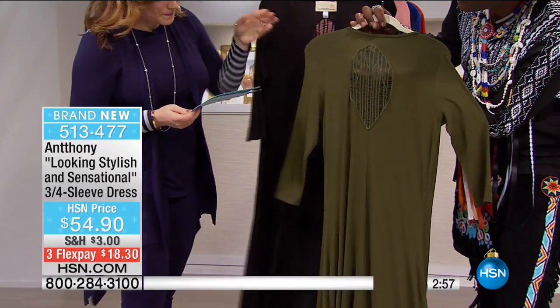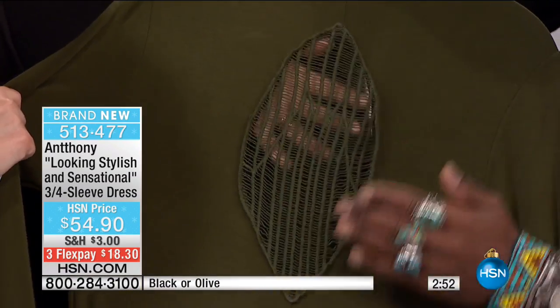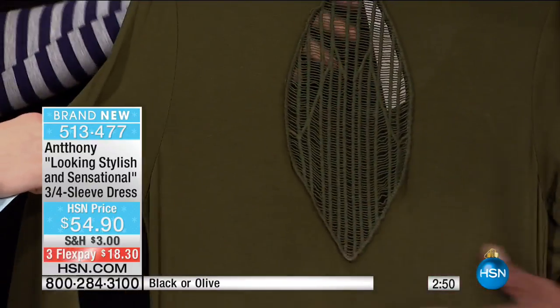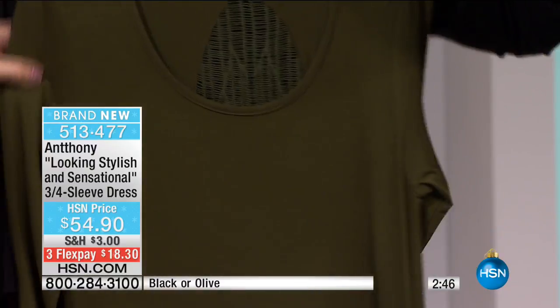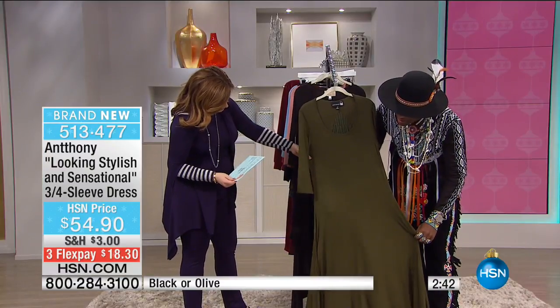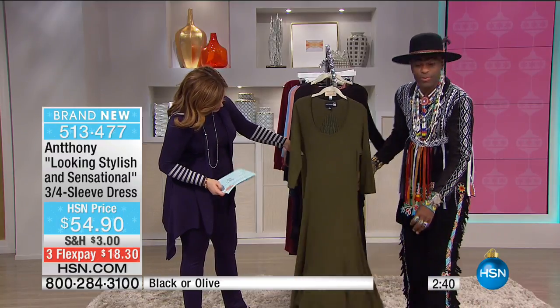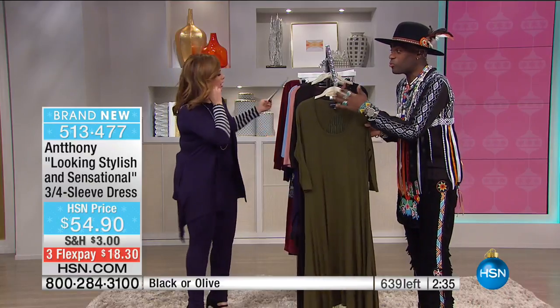Yeah, the back has this wonderful little leaf pattern shape that's cut out, and it has all the crochet inlay. Oh my gosh, it's almost like a fall leaf. And in the front, you have this ballerina neckline, and it goes into a full shark bite skirt length. It's really pretty because it's hard to find this color olive drab. I love olive drab this time of the year. It's so pretty, so rich.